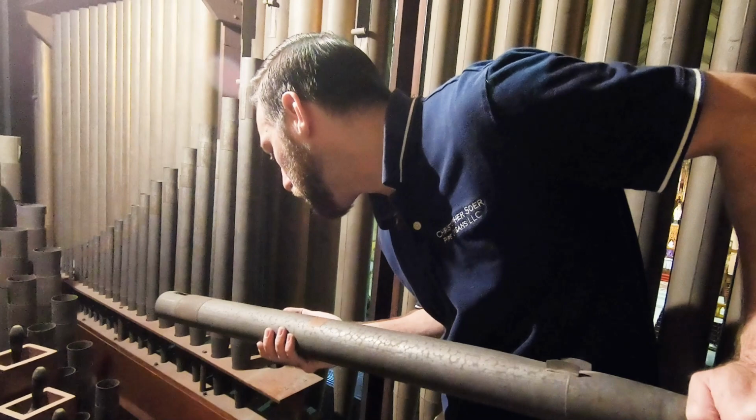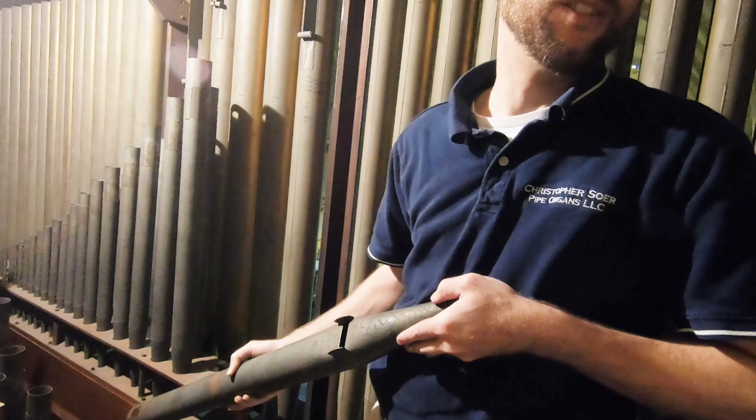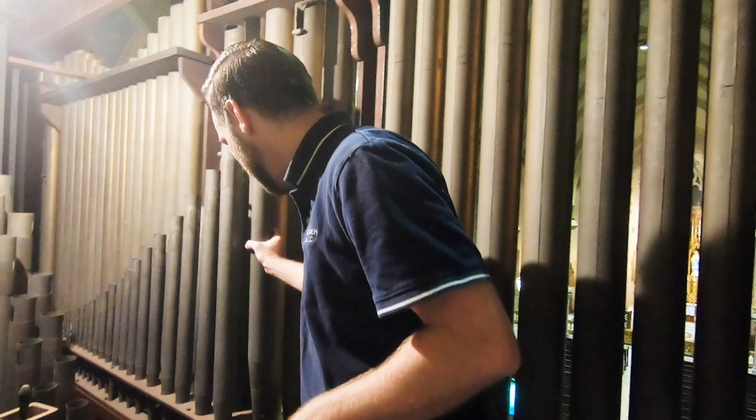And this says JG P something S. Yeah, JG P and S. JG Pfeffer and Sons. There you go. Here we are, folks. There's the definition of what this organ was. Wow. So let's go down here to the 4-foot octave.